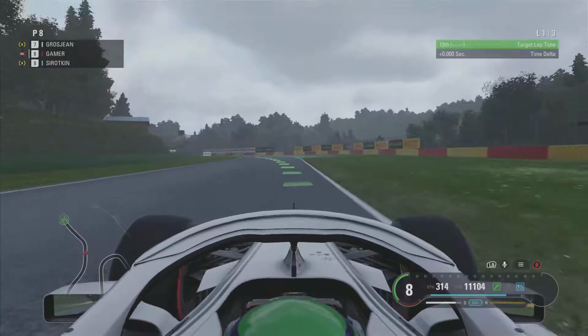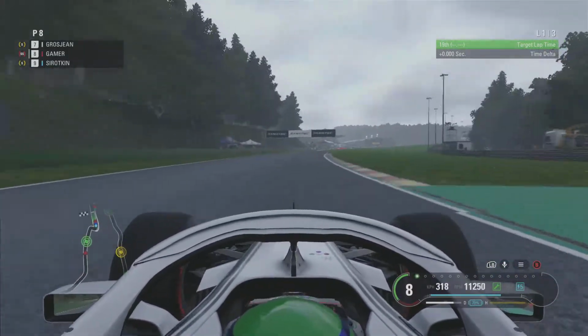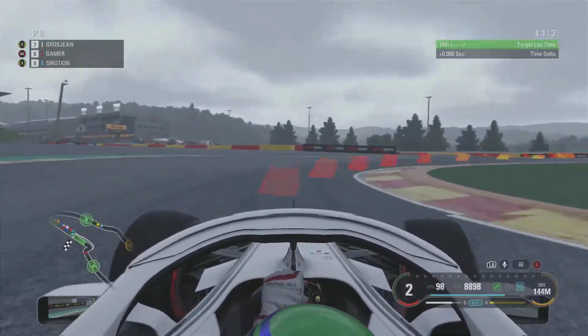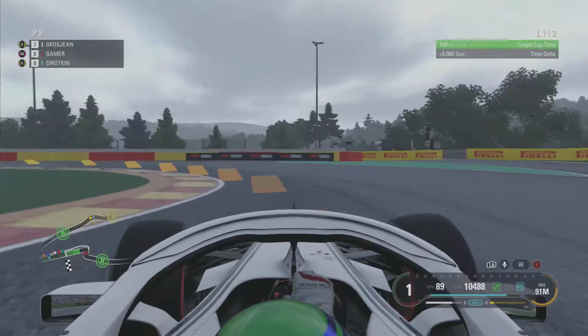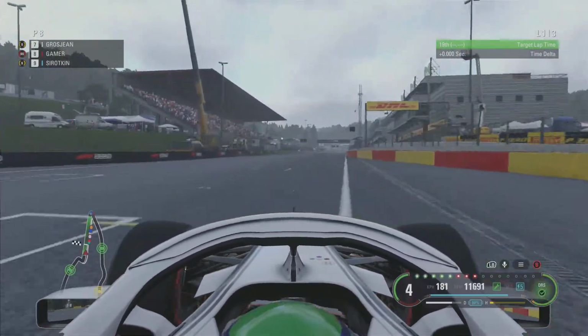Here come those changing conditions. You can see that it's going to make it real hard here to put in a decent qualifying lap time, as the track is very much evolving right now for the rain.